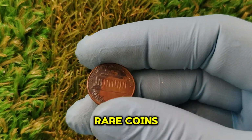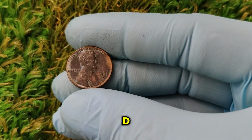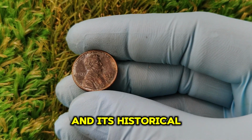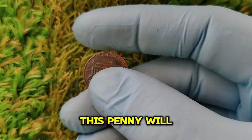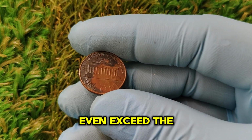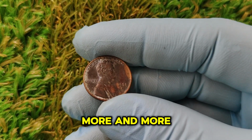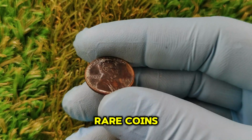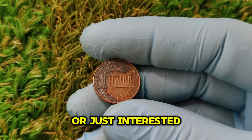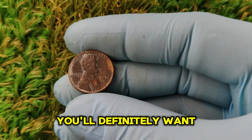The market for rare coins. What's next for the 1981 D penny? So, what's next for the 1981 D Mint Mark Lincoln penny? Given its rarity, the growing demand for error coins, and its historical significance, it's likely that the value of this penny will continue to rise in the future. As the coin becomes harder to find, its price could even exceed the current market value of $93,761. With more and more collectors getting involved in the world of rare coins, it's an exciting time to be a part of this community. Whether you're buying, selling, or just interested in learning more about these incredible treasures, the 1981 D penny is a coin you'll definitely want to keep an eye on.